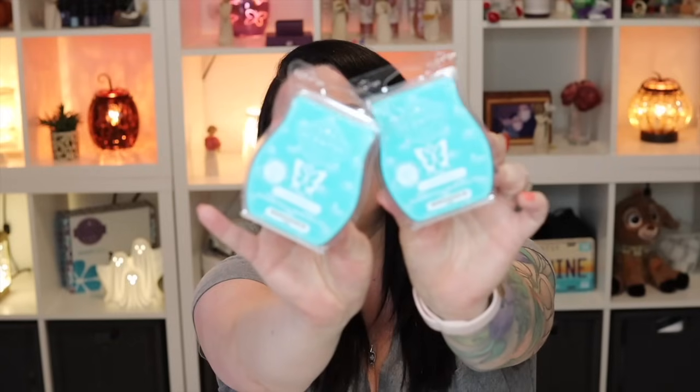Coconut Palm. And this is a really great summery, beachy coconut scent. So fun. We've got 2 bars of Make a Splash. And talk about a really strong melon scent. I love melon scents, but this is beachy, aquatic, but definitely melon forward. So if you don't like melon scents, you wouldn't really care for this one, but definitely a great summertime scent and really, really strong too.